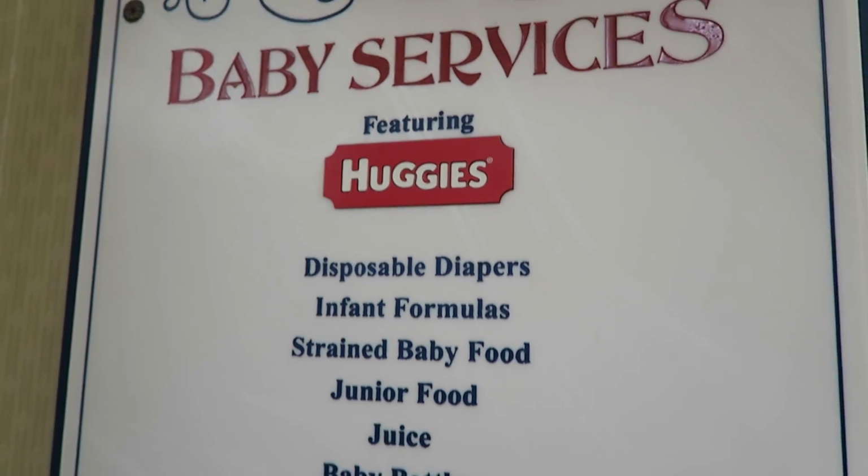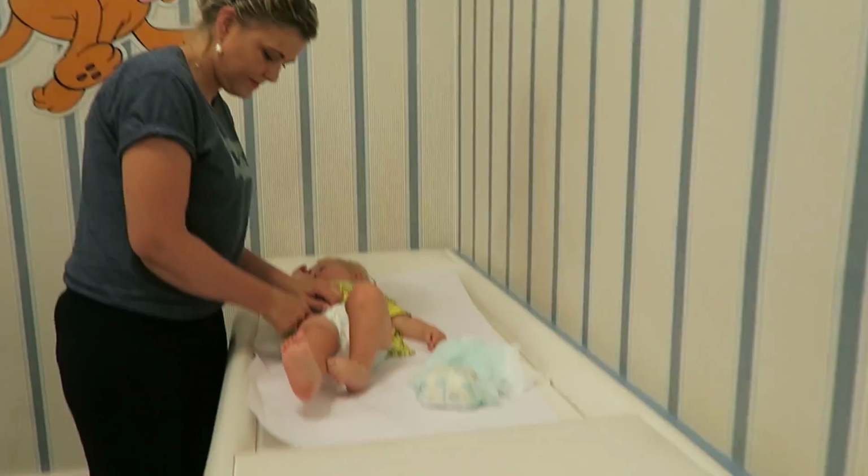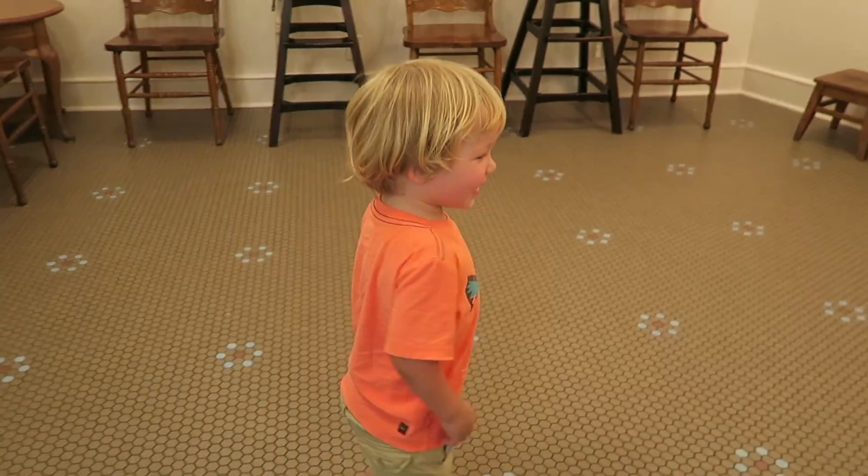If you're traveling with a baby and you forget some things, do not worry, you can hire strollers, but there is also a baby center just in front of the castle, and they have everything: baby food, milk, diapers, and a wonderful changing station and a feeding area.